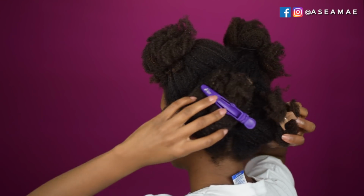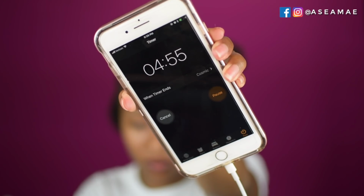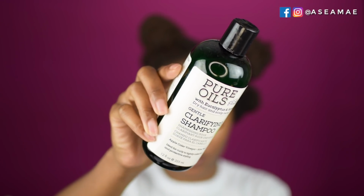pre-poo. I like this because it's really thick and it only takes 5 minutes to process in your hair and make your hair soft. So I'm just applying it from ends to root, making sure to smooth it down using praying motions and just remove any of the shed hair that I have in there. Then I'm going to let that sit for 5 minutes and I'm ready to wash my hair. I'll be using the Pure Oils Gentle Clarifying Shampoo today because I want to get rid of all the color.